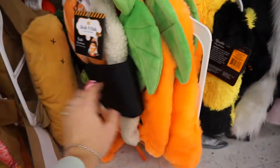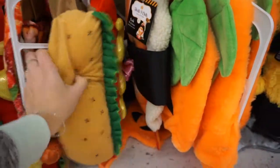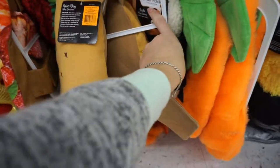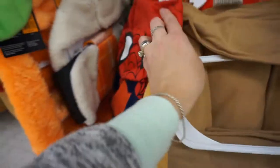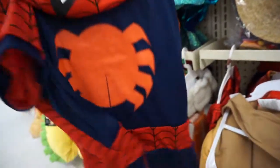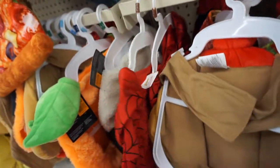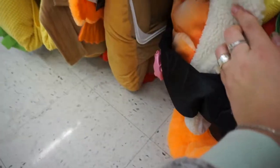More pumpkins, more sushi. Here is the hot dog. I think this is the same hot dog or very close to the one that we just saw at Michael's. Pizza, hot dog, Spider-Man. Not warm at all, so since where we live, the weather on Halloween is usually very cold, this one is not gonna work out for our dog because our dog needs a warm costume.